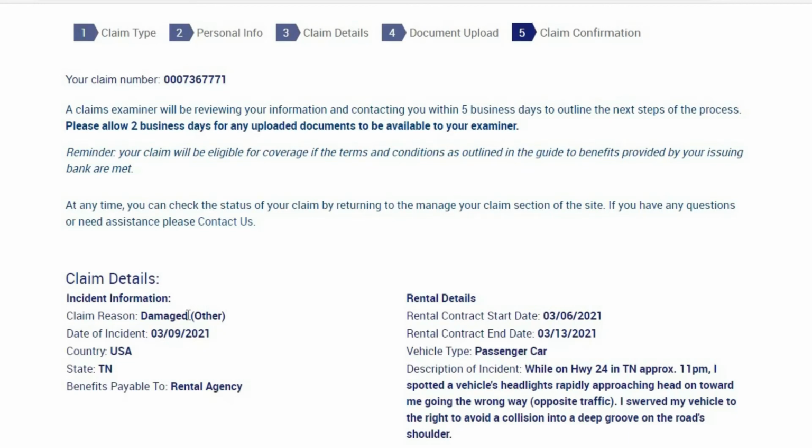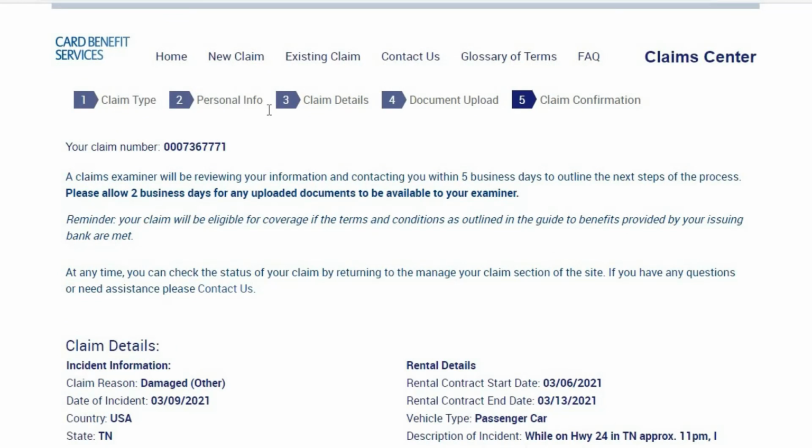Here are the claim details: incident information, claim reason, damage other, incident, March 9th, 2021, happened in Tennessee, payable to the rental agency. Here's the contract dates, type of vehicle, and here's the statement. So, again, it's pretty much all it is. It is the EClaims, what it says here. It says the EClaimsLine.com, and that's for the car benefits if you have this on your credit card.